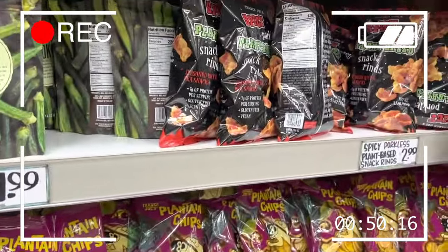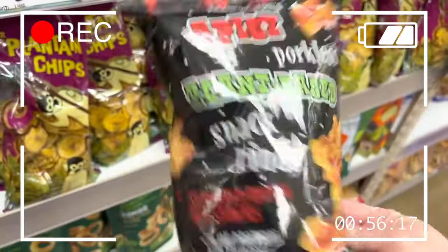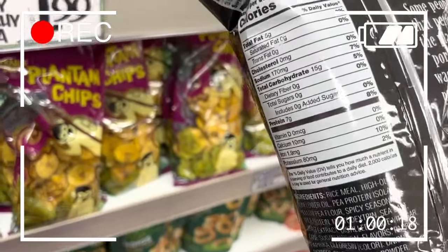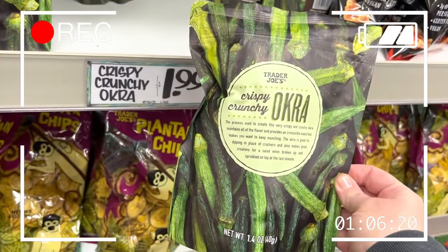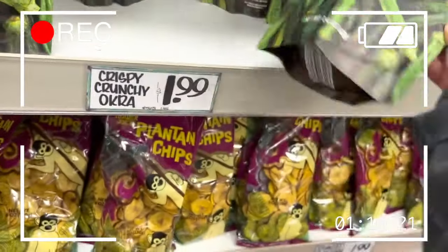But they do have all their tried and true other staples, their snacks and things. I've never seen the okra or these, actually. I've never seen these either. So if you guys have seen these, let me know. Also, the plantain chips, really, really good. The crispy, crunchy okra, that sounds interesting. I like to see what they have in terms of new things at Trader Joe's.